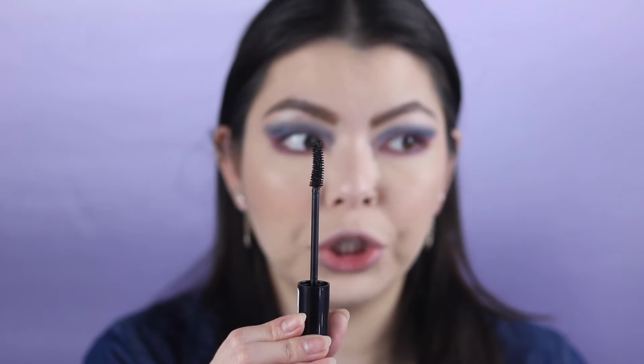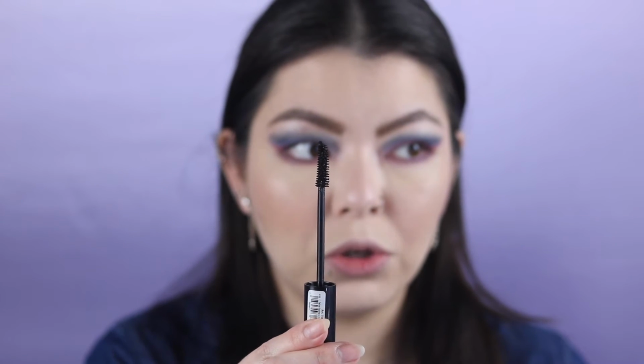Most of the ones that I have tried are very amazing. They're all very affordable and most of the time they are very good at lengthening my lashes. I'm going to curl my lashes real quick. So it has a little curvature to the spoolie there, and when you turn it around it looks like a normal spoolie, and then when you turn it to the side again there's that dip. So I am just going to go right ahead and apply this guy.